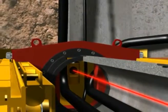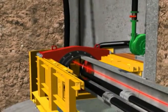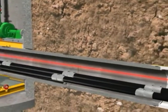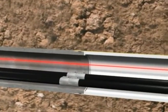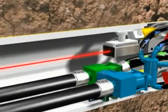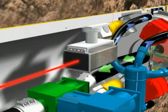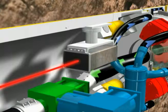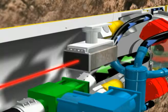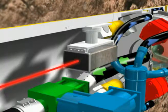The drive is continuously monitored by a laser guidance system. The laser itself is positioned in the starting shaft, meeting the laser target, which is installed behind the cutter head. The laser beam determines the reference axis. The laser target identifies any deviation which may occur. The coordinates are transferred to the steering computer in the container and visualized on the screen. Any deviations in position can be corrected by adjusting the steering cylinders at the push of a button on the control panel.